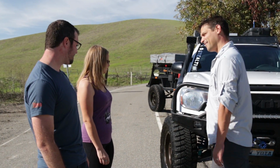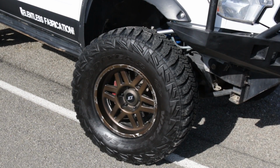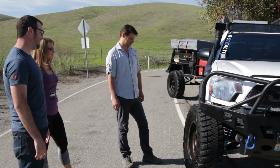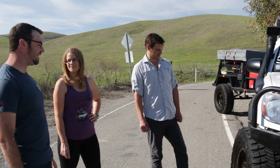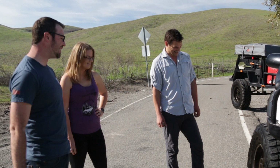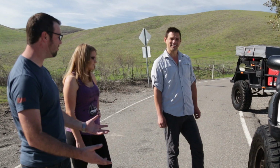Tires, how'd you settle on these? So I had 33s, and a buddy of mine was selling his 35-inch MTRs, and he had 5 of them. He said, "Hey, I'm hoping to get like $1,300 for them. If you could do it today, they're yours." And I was like, "Done." So I drove up there and I bought them because he was going to 37s, since he was solid axle swapping his truck to be more of a rock crawler.